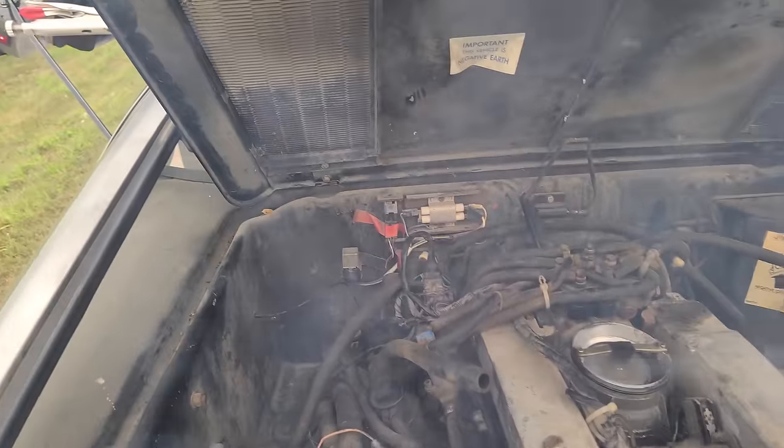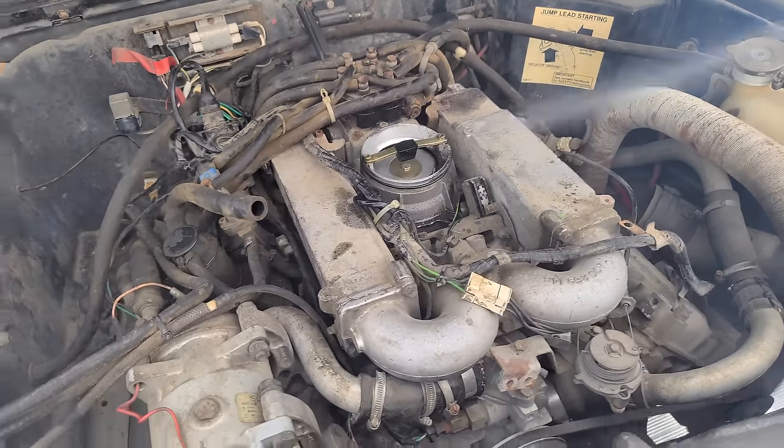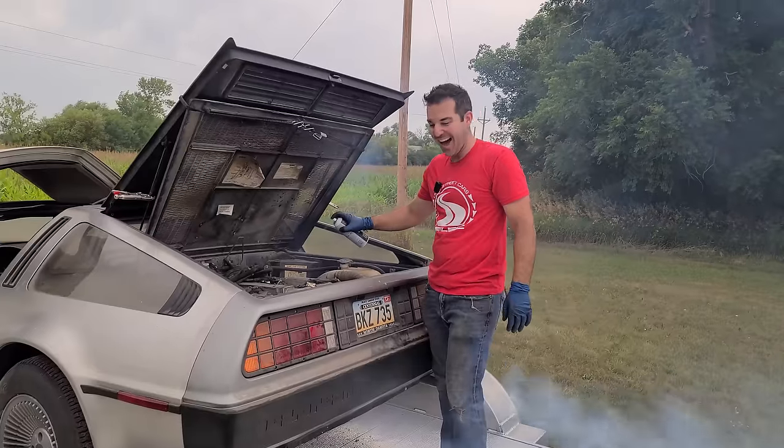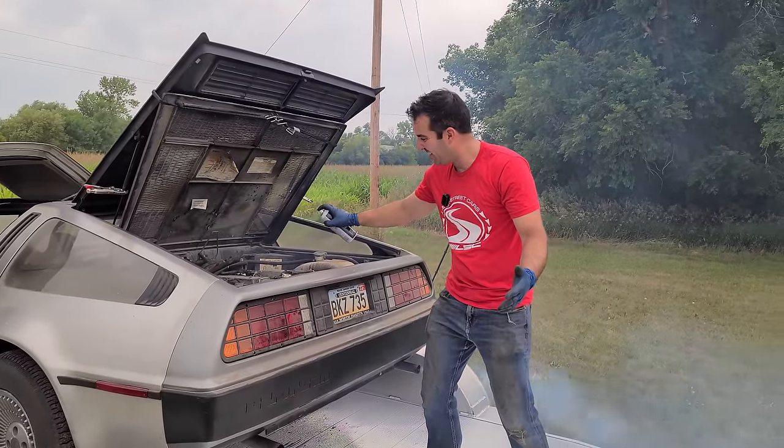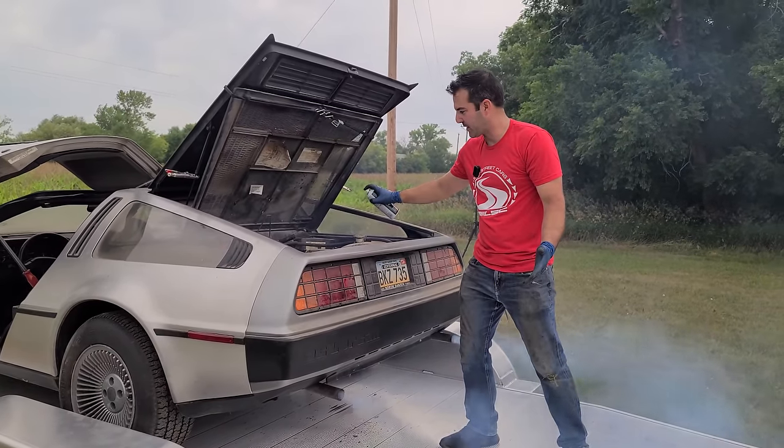It's running! Woo-hoo! Look at that! Oh, you gotta be kidding me! We got it! My DeLorean's alive! Sounds like it's got an exhaust leak, but other than that, the motor itself sounds good.